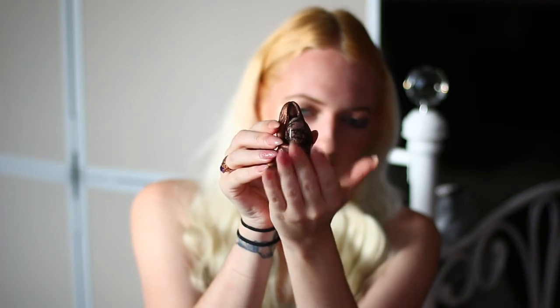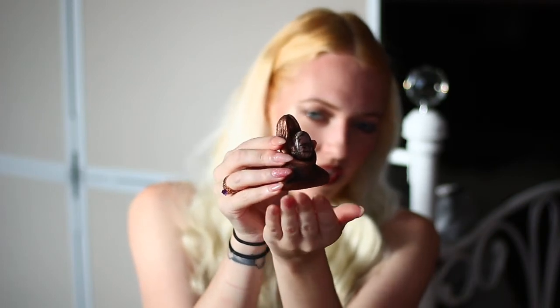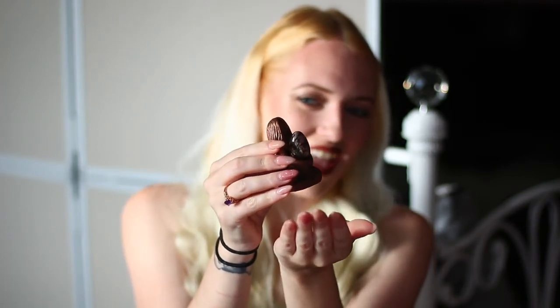By Summer something. So, just really quickly, let's pop our rhodonite in. Ow! I've got a nail that's literally about to snap off. It's a little bit painful. I love it! I love it! Okay, I'm excited. Very, very excited about this.